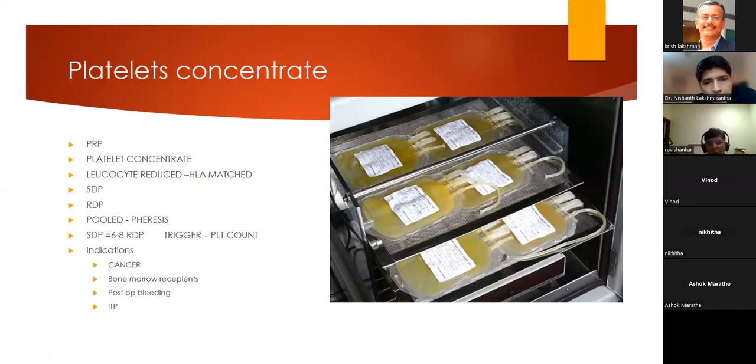Yes, this RDP or SDP, we have to store it in an agitator. Agitator means it is like a shaker. Because platelet, as we know, is involved in hemostasis or blood clotting, if the RDPs or SDPs are not placed in a shaker or agitator, because of the stasis, platelet clumping will happen. So to avoid that, we have to store it in an agitator. And packed red cells usually we store in a refrigerator at 2 to 8 degrees Celsius. That doesn't need any agitator.